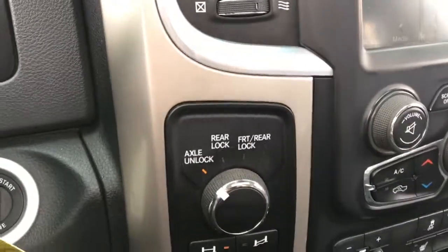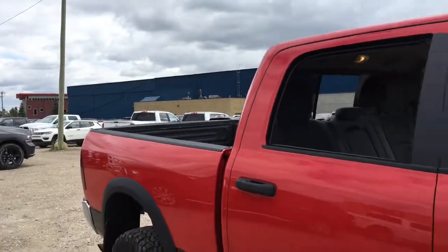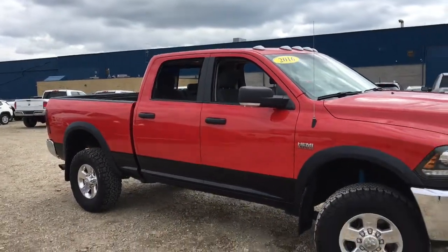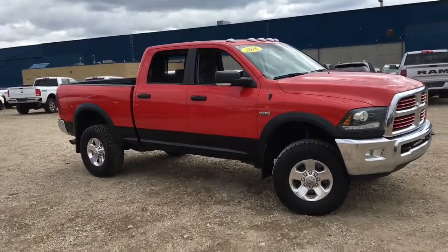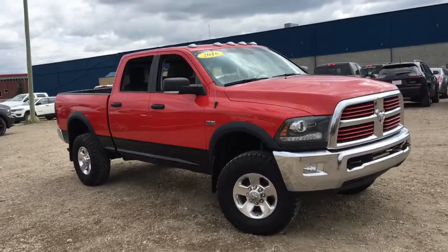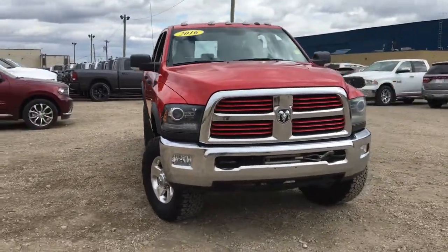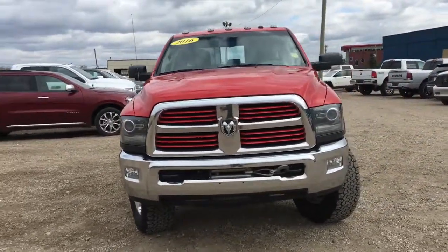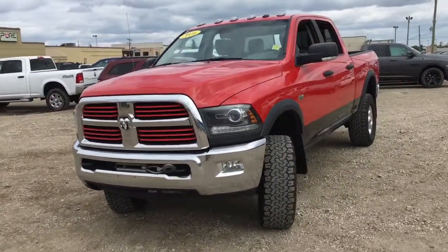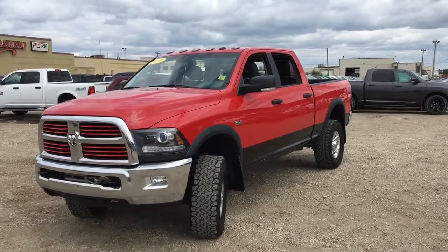Power Wagon is a very unique model. It's the 2016 Ram 2500 Power Wagon in flame red, powered by the Hemi 6.4 liter V8 engine underneath the hood. This is a crew cab configuration truck with the 6-foot box on the back. This thing is more than capable of going off-road. The engine's actually very quiet. It's a smooth ride, and it's a real looker.